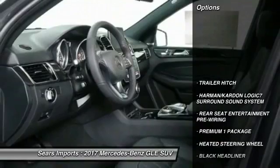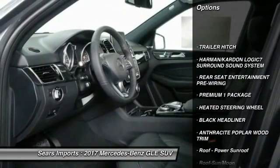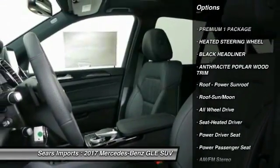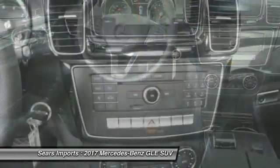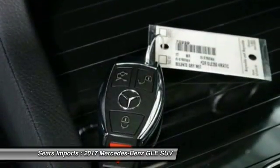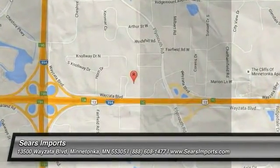Here are some of this vehicle's great options: all-wheel drive, power passenger seat, anti-lock braking system, traction control, moonroof, air conditioning, Bluetooth wireless data link for hands-free phone, HomeLink garage door opener, power steering, aluminum wheels. Take this vehicle for a spin and see why so many shoppers are now proud owners.